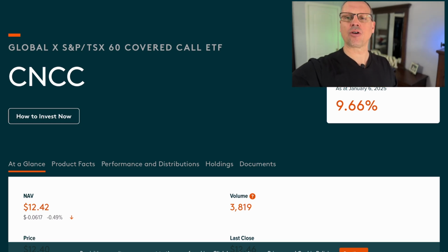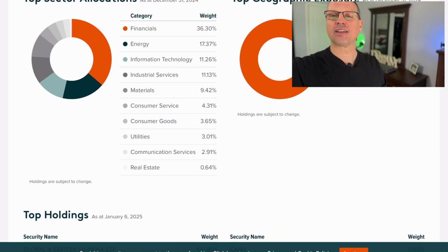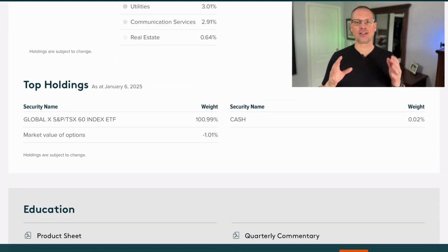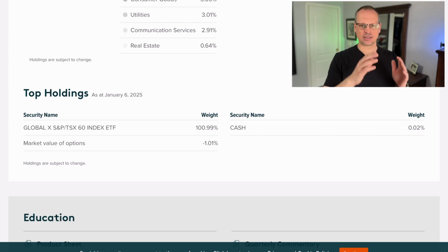But when we look at the holdings on this particular fund, while it is diversified in Canada, we can see that you're not investing into anything specific. They're actually writing covered calls on another one of their ETFs, which is the S&P TSX 60. So many layers are built into this fund because it's an all-in-one. It's not simplistic, just holding one particular fund which then invests in a singular position.